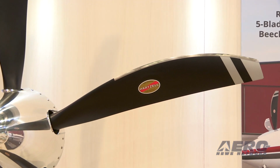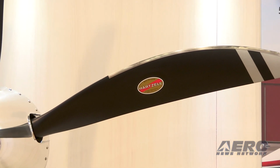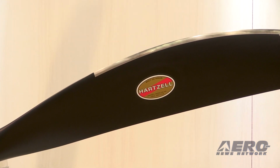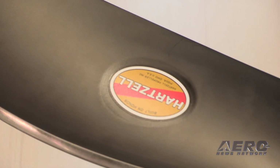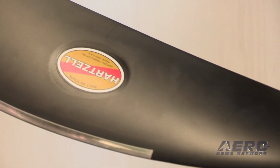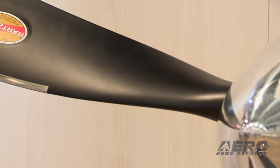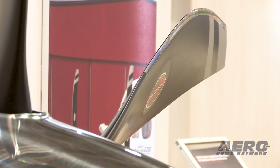When did this project start? So we started this project with Raisbeck about a year and a half ago. And this is a custom blade design, so it was brand new tooling for us on the composite side, and appears to be a real home run. As I mentioned, the performance, about 15% shorter takeoff roll, 15% better low-end climb, and about 5 to 8 knots of performance at cruise. So pretty significant versus the OEM standard prop.